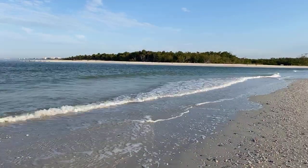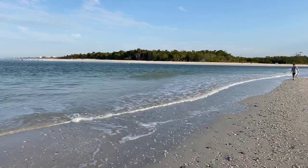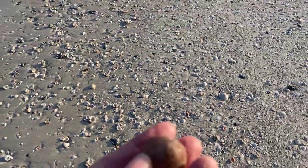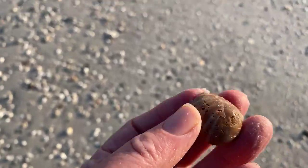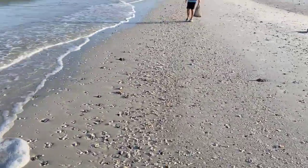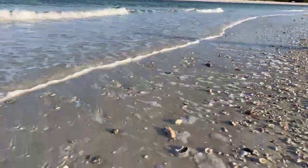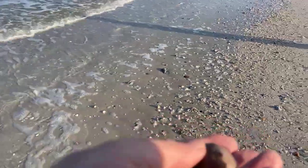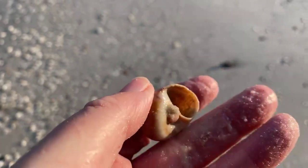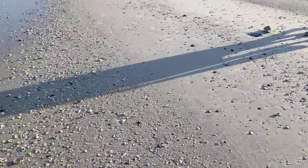So many slipper shells. Just amazing. Another broken moon shell. Another broken moon down here. Huh. Hey, I finally got one. Finally got one. Yay. Finally got a little moon. Nice. It's about time.